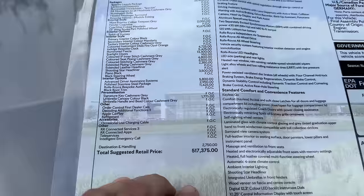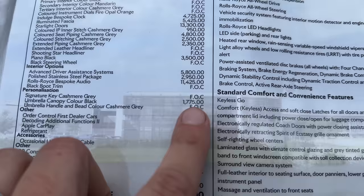It's black and it costs $1,775 extra. $1,800 extra to make your umbrella canopy black. I wonder what it is standard. But there's still more to cover with the doors, starting with the stars.